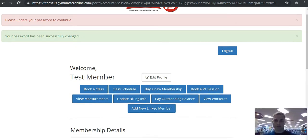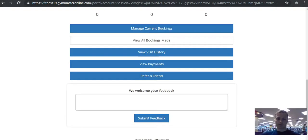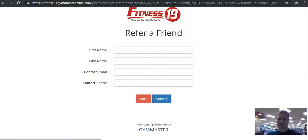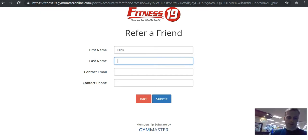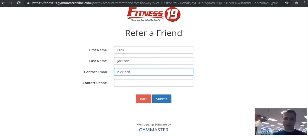Now, if you're cruising down to where you can refer a friend, you click refer a friend on this button and type in your referral's information, so who it is that you're going to be referring to the gym. Once you refer them, we'll have a profile created for them, so they'll be able to try us out for free on a guest pass.